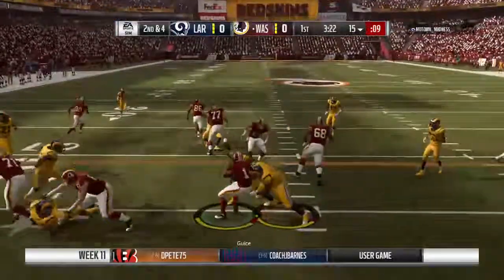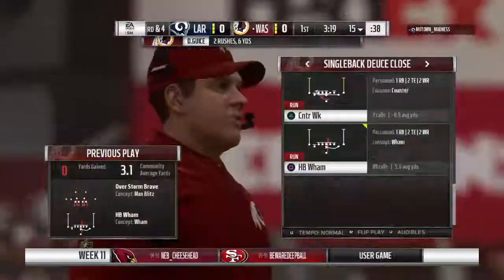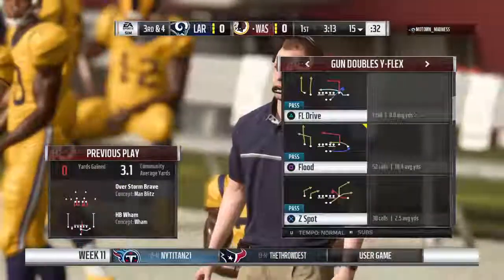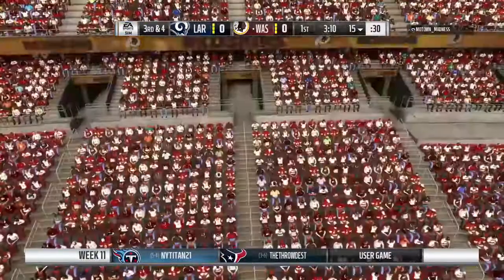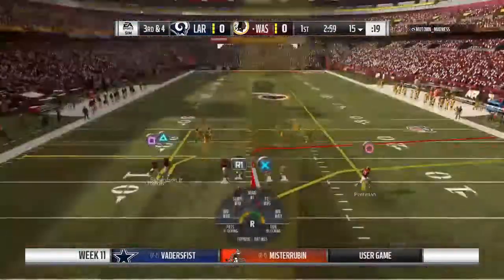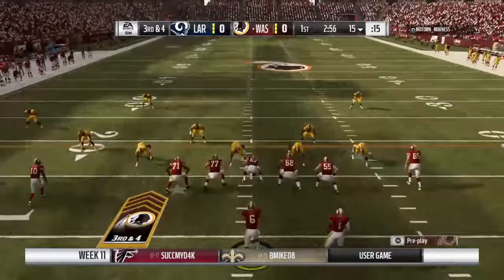Geis with the carry on 2nd down. And this time he's not going anywhere. They'll get him down right at the line of scrimmage. No gain on the play that time, and they'll look to convert on what will be a 3rd and 4. And on 3rd down, a nickel formation here defensively. Here we go, 46.